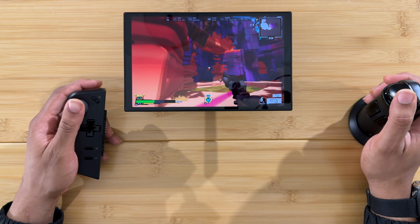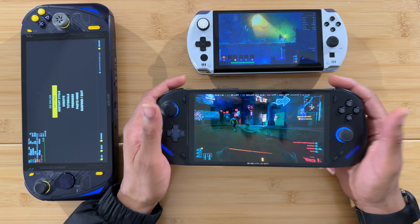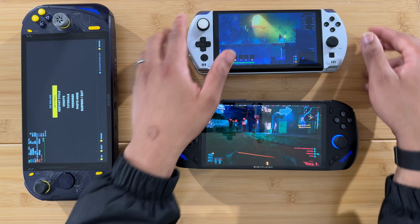Okay, so the next honorable mention here is the One X Fly. Great device here, 7 inches, 1080p, 120 hertz. It is a very great device. Playing Cyberpunk, one of the best games you could play on a handheld right now. Great performance, I think. It's a great experience. Let's get to the next one.